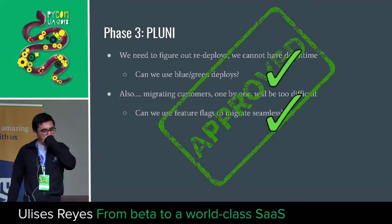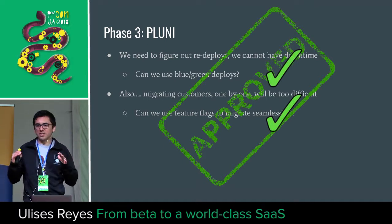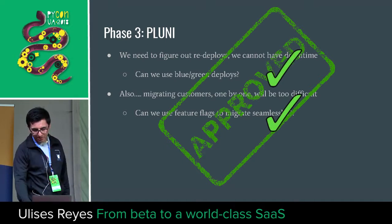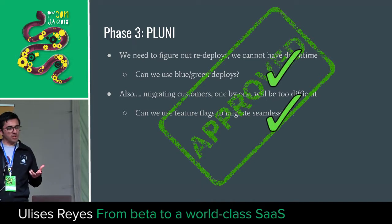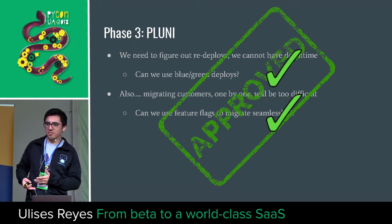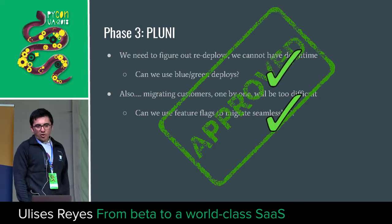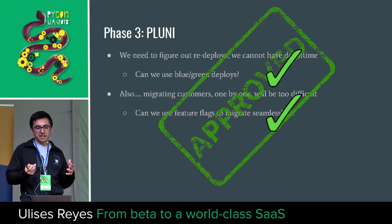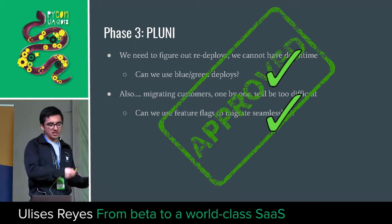All right, so Pluni. We need to figure out the redeploys thing. We need to figure out a way of not having downtime whatsoever. So that was one thing. And the idea was, hey, can we use blue-green deploys? I read this blog, and these cool guys were doing it somewhere in this popular company. Can we probably do it here in the company? Also, about migrating customers, how are we going to do it? Doing the migration, like moving the data from one cluster to another cluster, is just impossible.